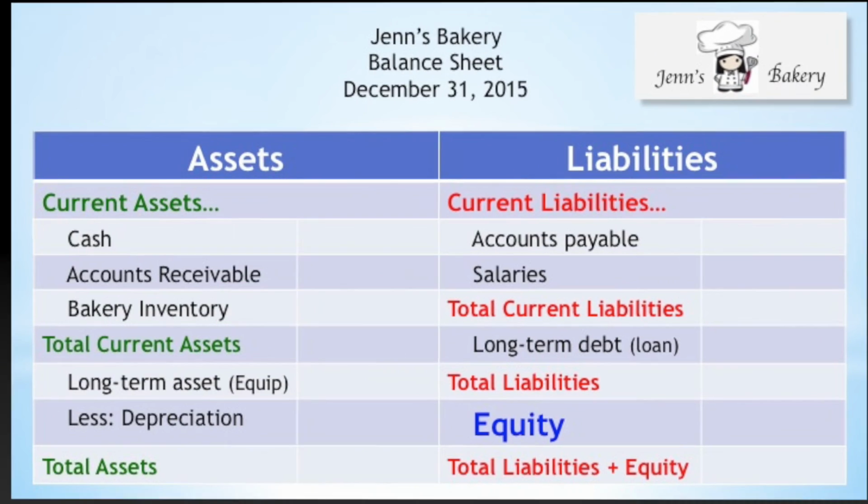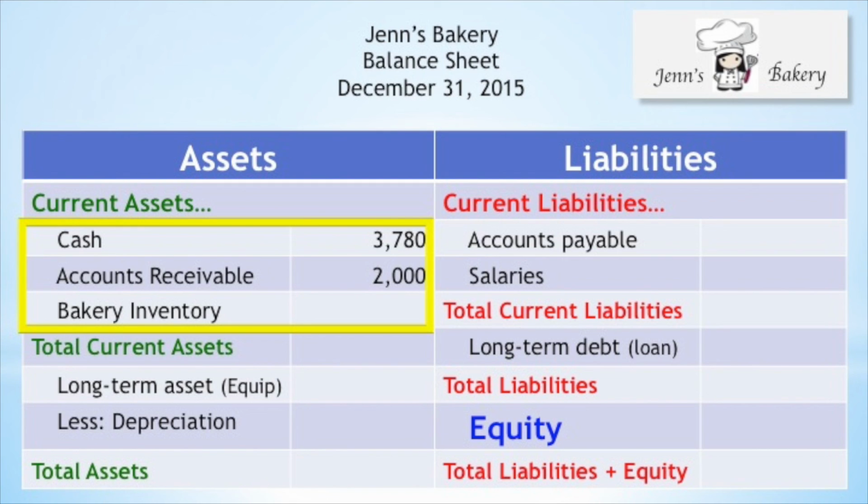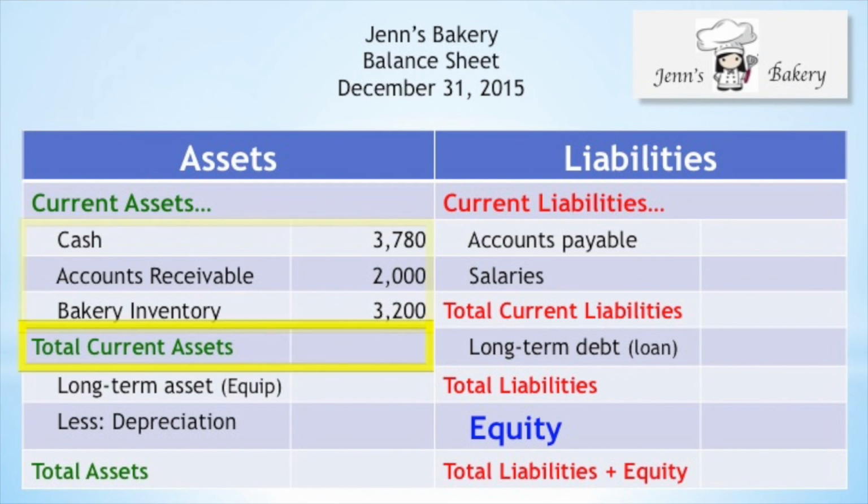Let's take an example. The balance sheet allows Jen or a potential lender to quickly get a handle on the financial strength and the capabilities of her business. Assets are generally listed according to how quickly they will be converted into cash. Current assets are things a company expects to convert to cash before one business year has been completed. In this case, Jen has some cash, some accounts receivable, and some inventory. The total current assets are $8,980.